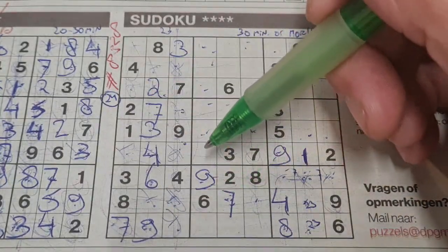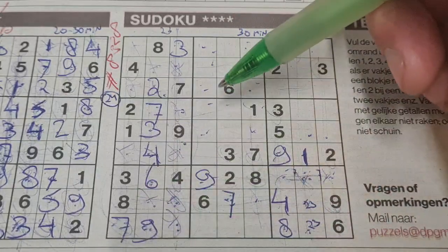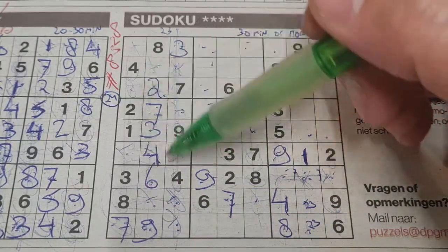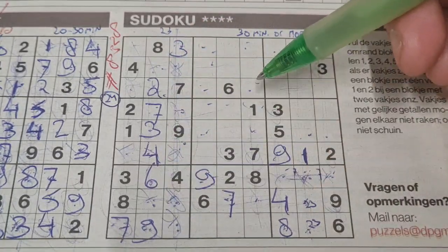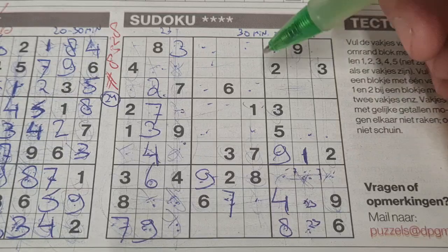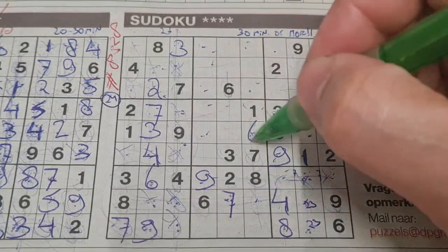Need a 2 here. Need a 5 here. Interesting. 6 in this column, 6 in the middle column, so the column next, the only place left for the 6 should be there.